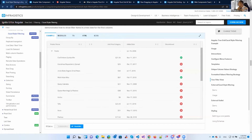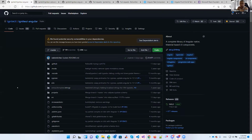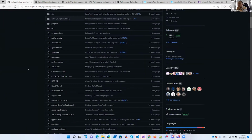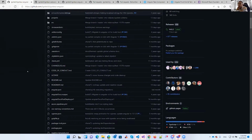So what I'm going to start with is I'm going to remind everyone that the web components that we ship, the Angular components that we ship, those are all open source. They are available on GitHub. And pretty much everyone can go and see at any point in time, where are we at with our current feature development? What have we already released? What are we currently working on?